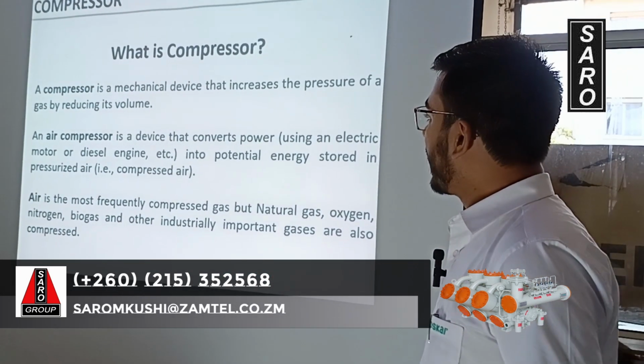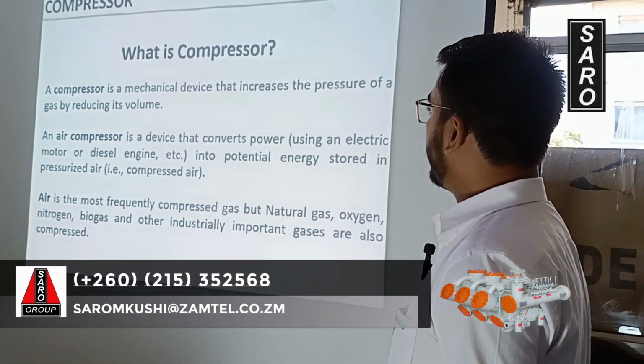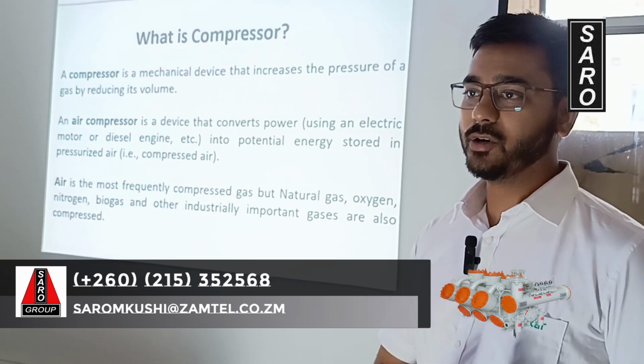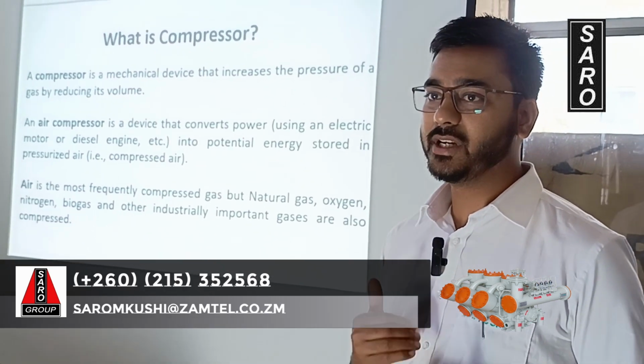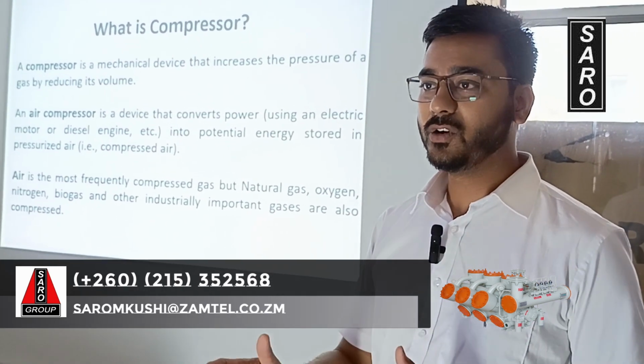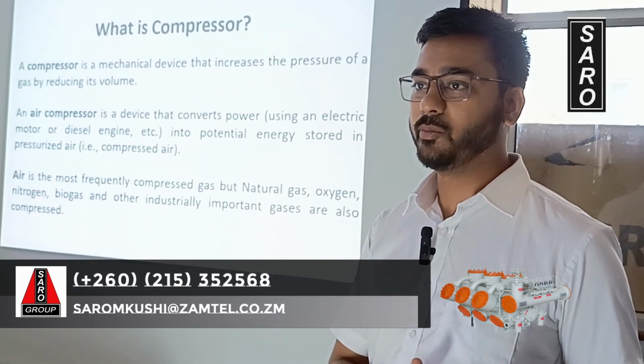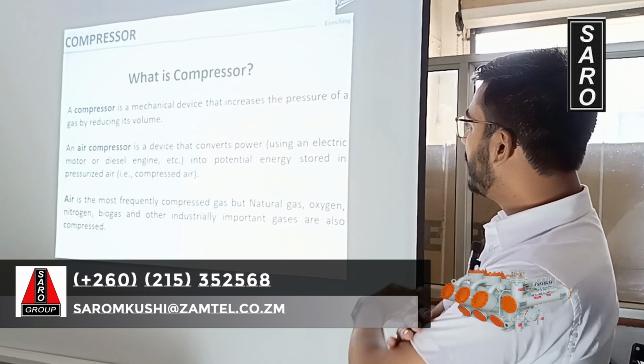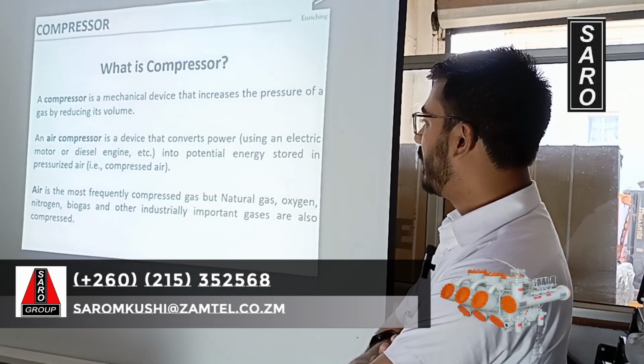A compressor is a mechanical device that increases the pressure of a gas by reducing its volume. Reducing the volume is very important, otherwise we can't increase the pressure. Pressure and volume are inversely proportional. If you reduce the volume, the pressure will go up. So a compressor is a mechanical device that increases the pressure of a gas by reducing its volume.